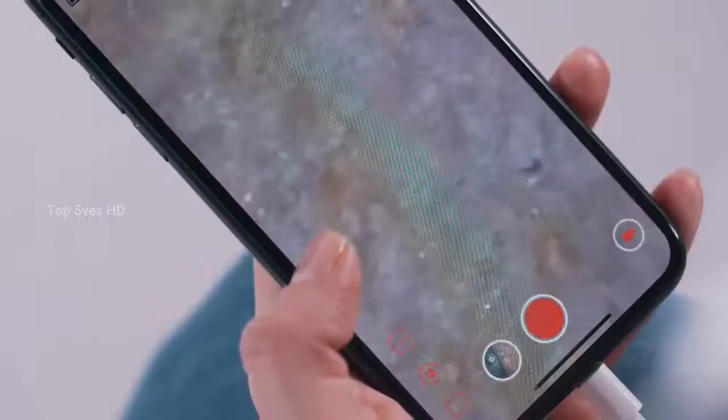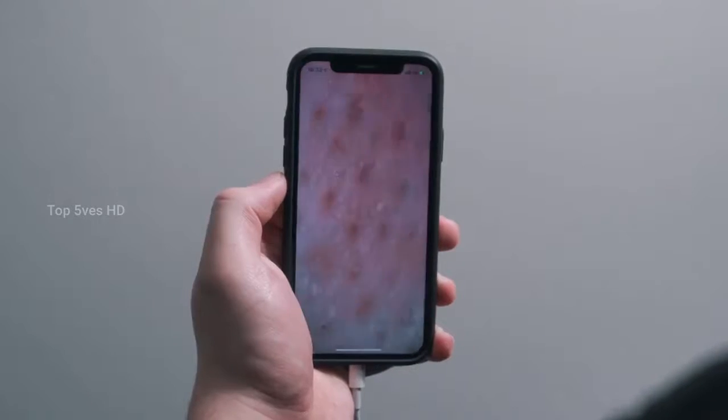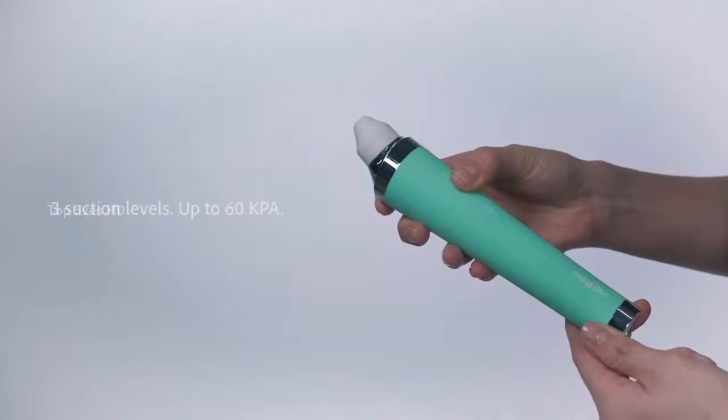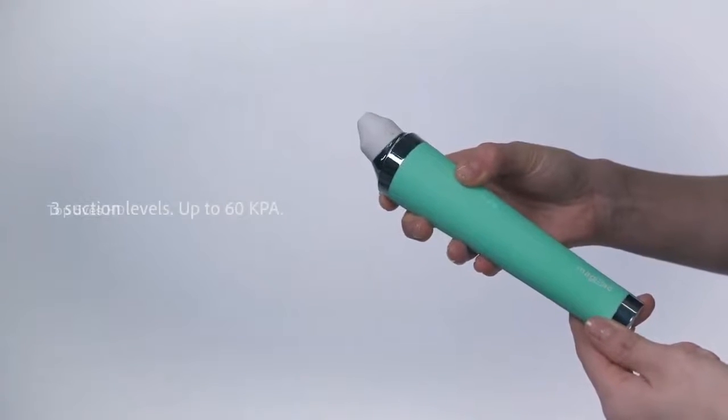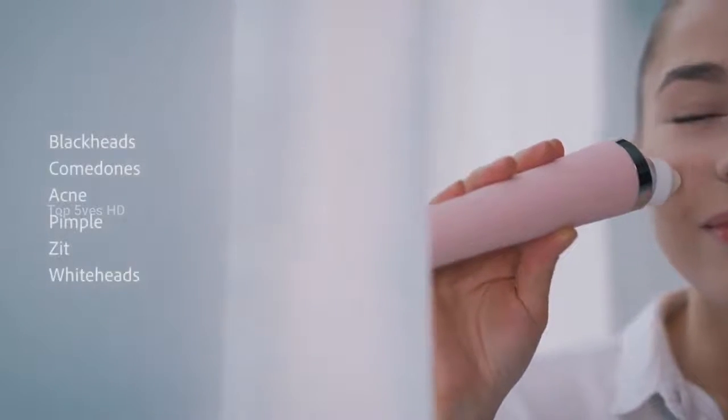Cool, no? First, thanks to the x10 zoom camera, you can easily locate the blackheads. Then, you're able to choose the right suction level from three adjustable modes, up to 60 kPa, to thoroughly address various facial problems.